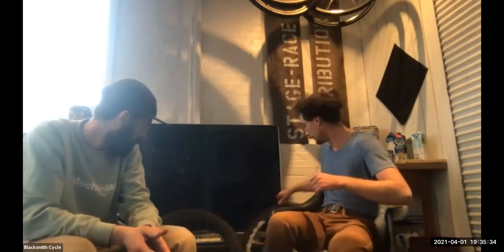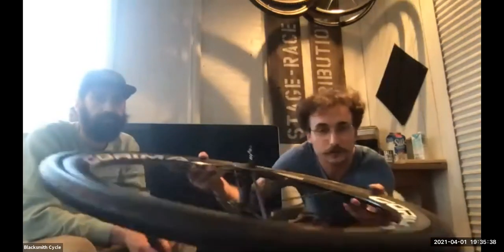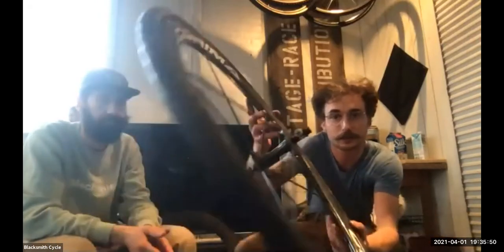And older frames just don't have the tire clearance. So, examples of, starting with a bad example to get this near the camera. This is an older sort of V profile to the rim. You can see there's kind of a sharp ridge here, which the light's reflecting off.